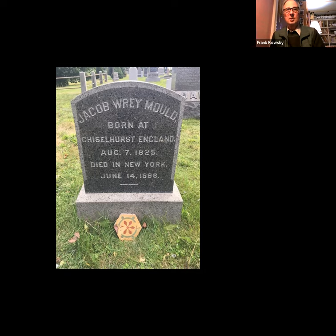Greenwood Cemetery in Brooklyn. Here's his marker, in the Oakley family plot. These people had stuck with him all through life, and he's buried there in their family plot. And this little picture was taken a number of years ago by Danny Callaghan, who was in charge of restoring the tile work at the Bethesda Terrace. And he very touchingly put this little tile next to Jacob Wrey to remind us of his contributions.